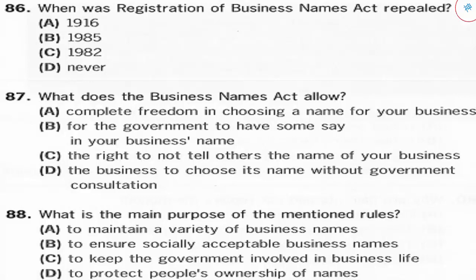Before 1982, many business names had to be registered under the Registration of Business Names Act 1916. The act was then repealed when new rules on business names came into force. This law was replaced by the Business Names Act 1985. This allows the Secretary of State to have certain controls over the name you choose for your business and what you must tell others about the ownership of the business.